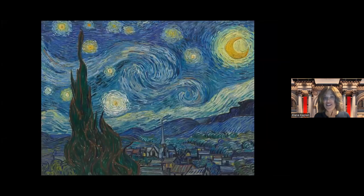Okay, so now it's time for a very famous Van Gogh painting, which is called Starry Night. It was painted in 1889. It's 29 inches by 36 1/4 inches. And Starry Night is arguably one of Van Gogh's most well-known paintings of all of his paintings. And it's probably the greatest work of art at the Museum of Modern Art.